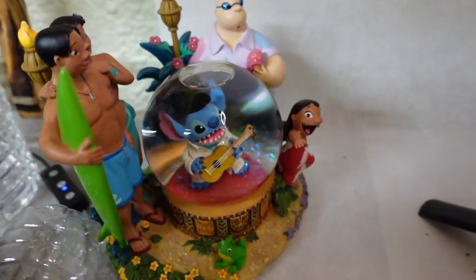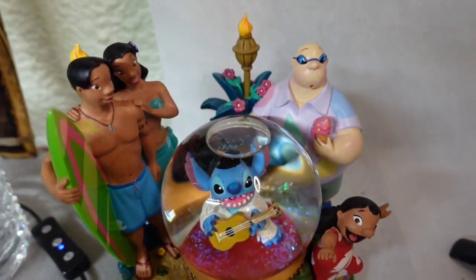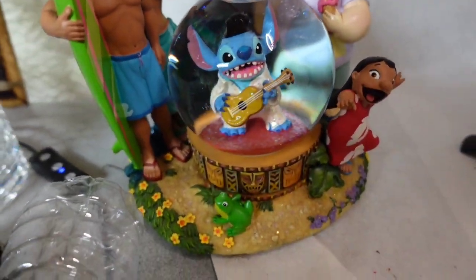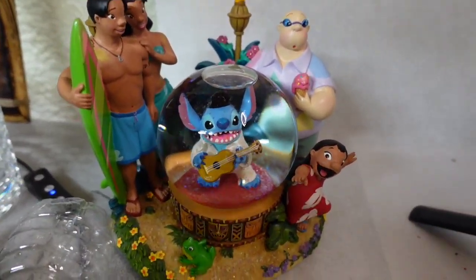So let's look at these items that I got. So this is not one of the expensive ones. This one is a Lilo and Stitch as Elvis. This is a musical snow globe. I paid a little over $100 for this, and I'm hoping to get $200 for it.